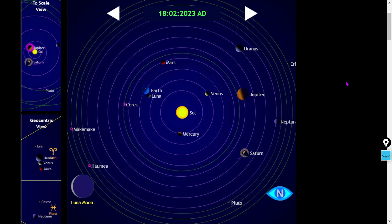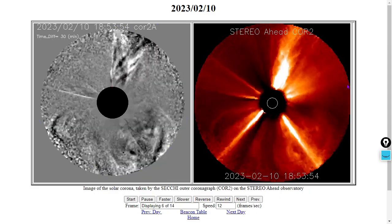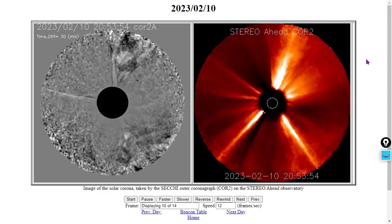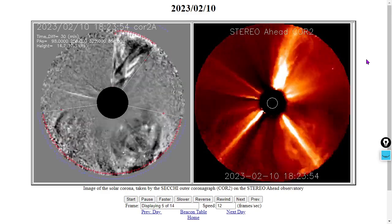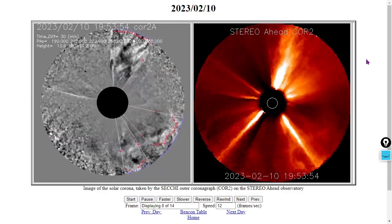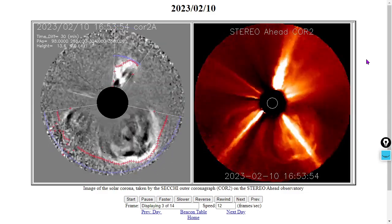Here's where things will be in a week. We'll have a crescent waning moon, and let's take a look at coronal mass ejections. So that's a significant series of coronal mass ejections. Are they headed toward the Earth? That's probably your next question. And don't worry, we've got an answer.